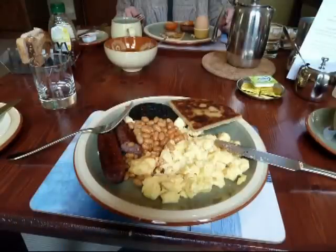In this lesson we're going to be looking at some of the vocabulary and expressions relating to breakfast. So let's get started. This is a photo I took at a guest house offering bed and breakfast accommodation on the Isle of Arran in Scotland.